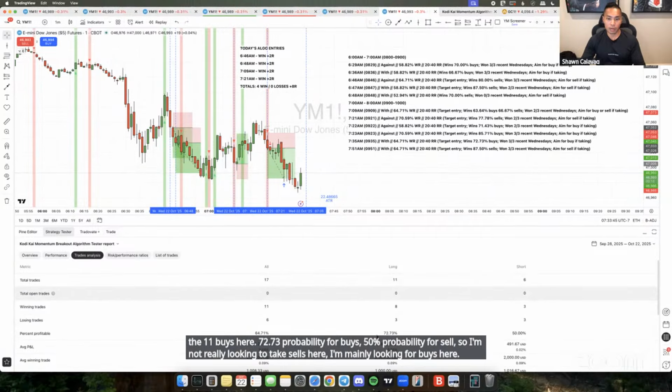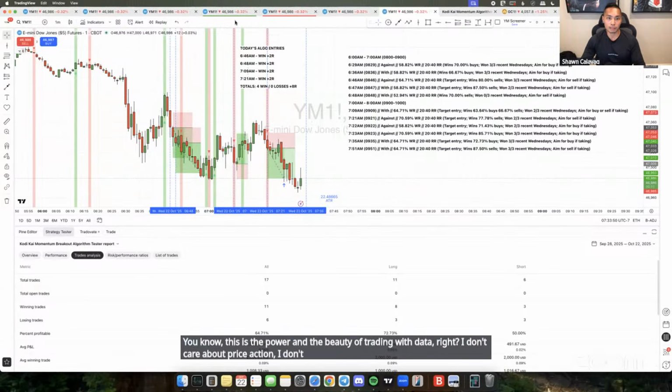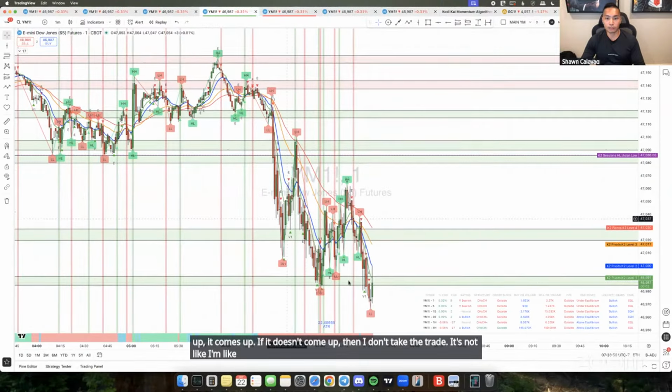This is the power and the beauty of trading with data, right? I don't care about price action. I don't care about technical analysis. There's no confusion here, right? I know what I'm going to take, and if it comes up, it comes up. If it doesn't come up, then I don't take the trade. It's not like I'm saying, oh, price is trending down or price is trending up, or I'm at support, or I'm at some resistance, or I'm at supply, or I'm at demand.